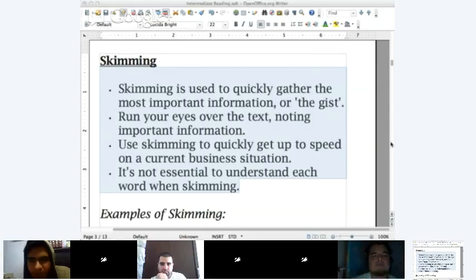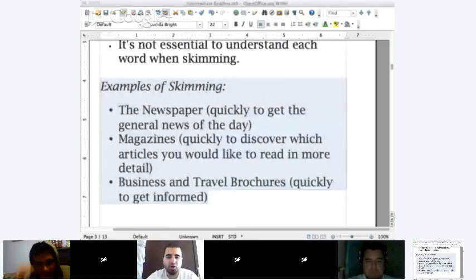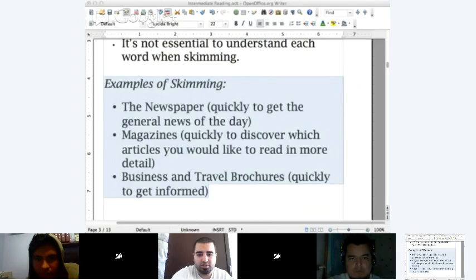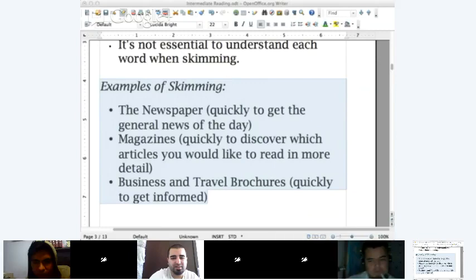Good. Ferdy, can you read these examples? Examples of skimming. The newspaper quickly to get to general news of the day. Magazines quickly to discover which articles you would like to read in more detail. Business and travel brochures quickly to get informed.